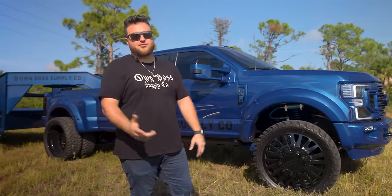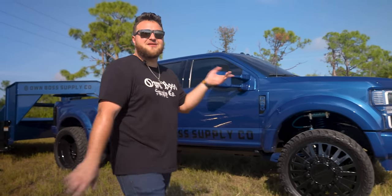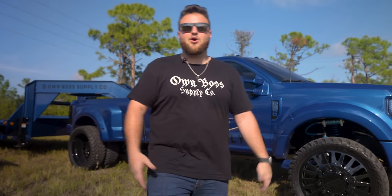It looks sick, and this is not an off-road rig. So this is a hauling 450. So it's fine, man. It's fine. If you don't like it, guess what? You got $30,000 to buy our wheels, or I'll buy them off you because I like these wheels.